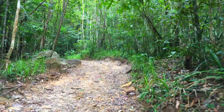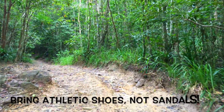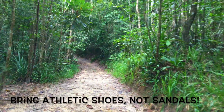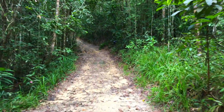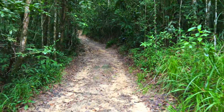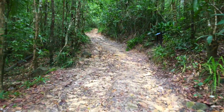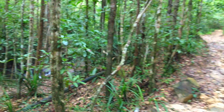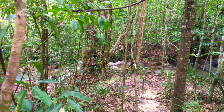There's rocks on the trail, leaves, sand. It's a little bit technical, the trail, as you get up here further, but right here it's very easy for anybody to walk. No problem for anybody of any age. And then on the left you have the stream. It just follows the trail here for about maybe almost a kilometer.